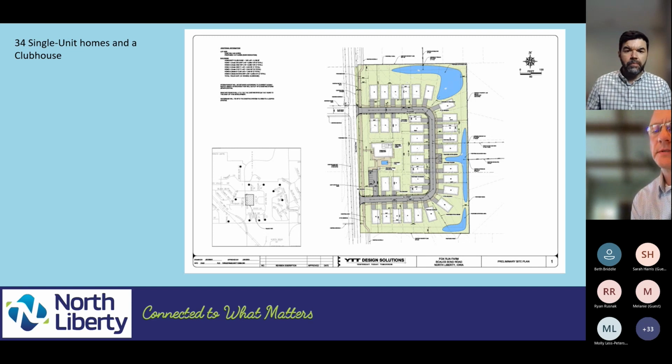We'll start with groups of them. We'll hopefully have pre-solds as we move along, as we start the process of building. But we'll probably start 5 specs and then roll in the next 5 specs. So we'll try to keep the pace up so it doesn't drag on and on. But we're hoping that in a year and a half we would be sold out 100%.